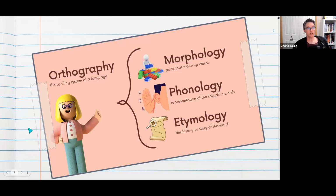So when we look at spelling and why things are spelt the way they are, I know this session's called Morphology Mondays, probably because as a language arts teacher, I like to make alliterative titles. But really, we're talking about orthography. We're not just talking about morphology.